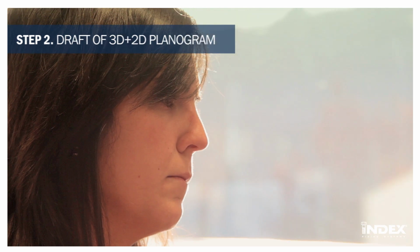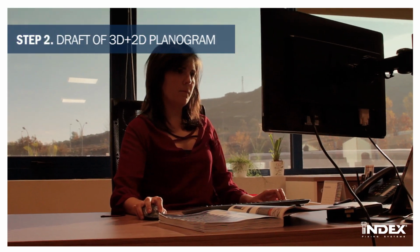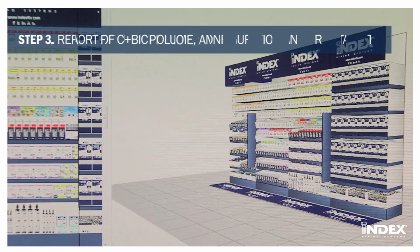We draft a 3D and 2D planogram, detailing in a practical report the cubic volume of the entire product selection and the best arrangement and position for the sale of each of the products.